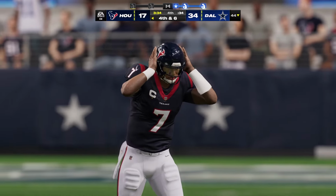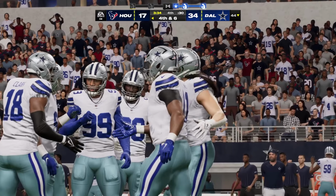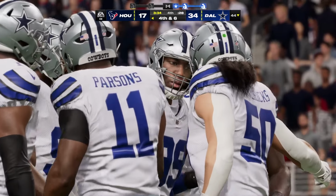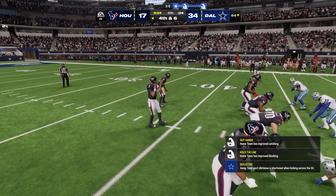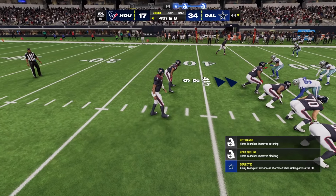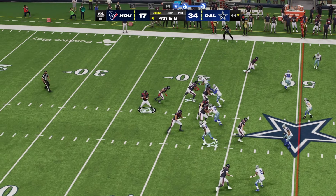Well, how about the coverage we just saw him break out on third down? Dime defense, blanketed the field with extra defensive backs and speed, unable to find an open hole to complete that pass. And they're indeed going to go for it here on fourth down. So trailing here in the last quarter, let's see how this plays out.